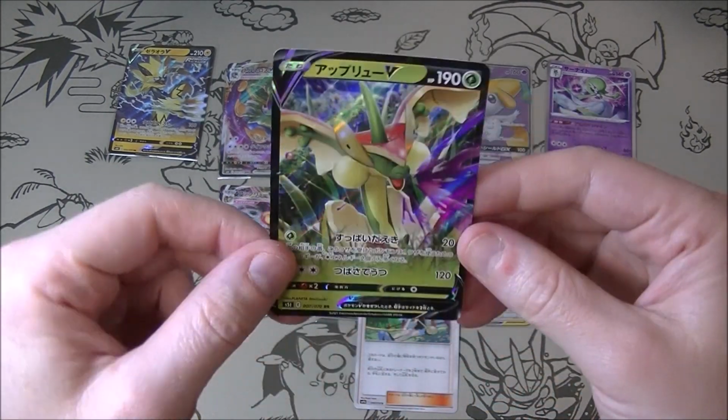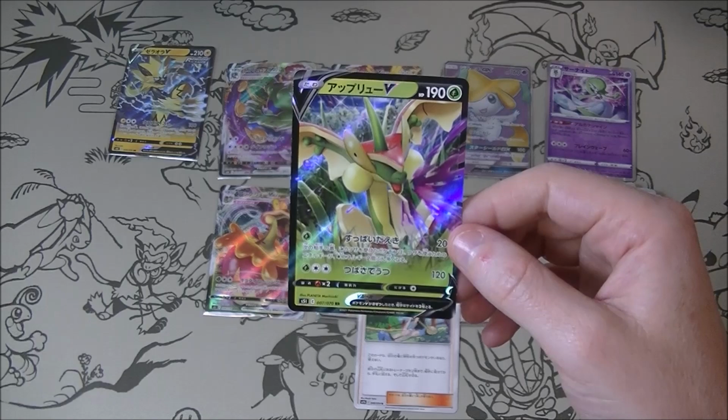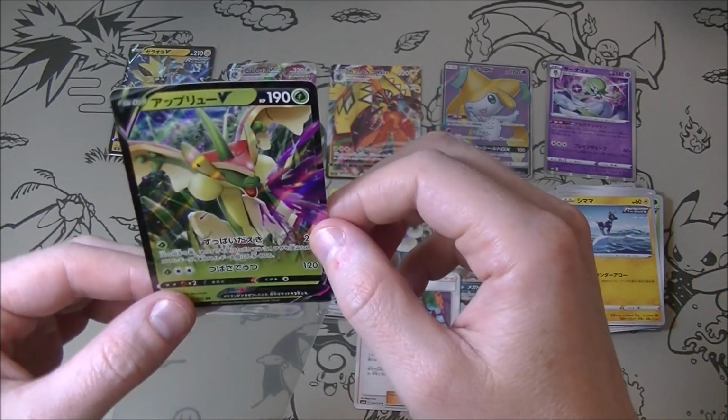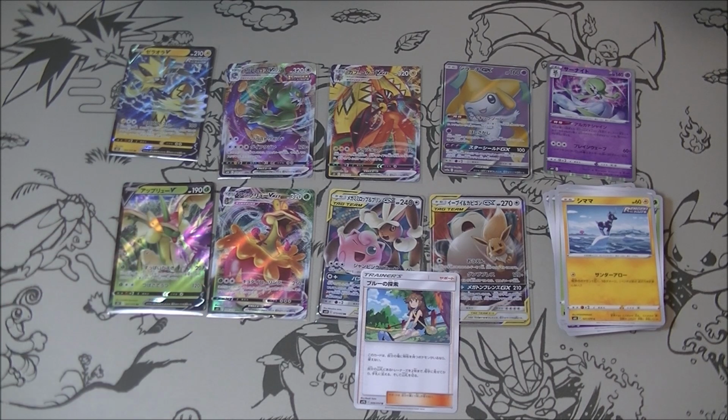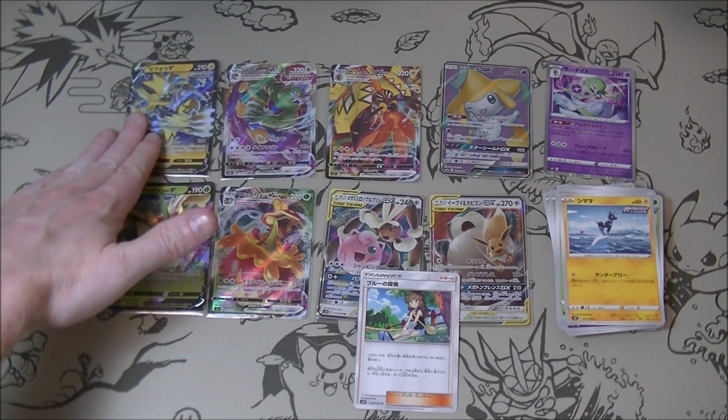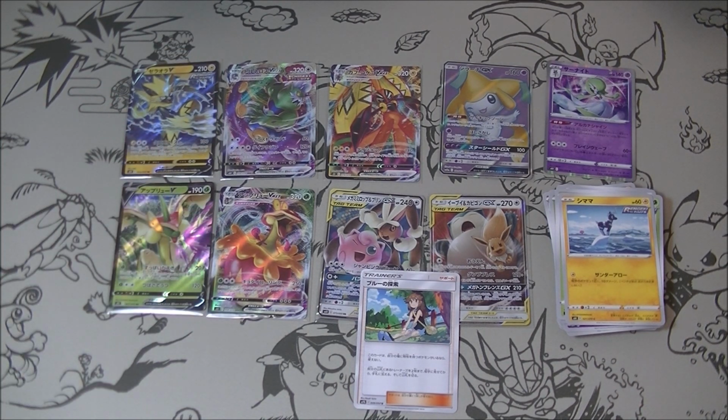So it's still going up, and okay, we finished on kind of a down note, but we can evolve now, look at that, into a big VMAX. I think that was pretty good. I don't know if we got $20 worth. You might think otherwise, but in Japan, most of these cards can be had for very cheap, so probably not. But the Jirachi is a funny one.